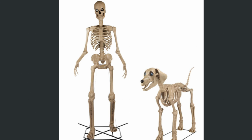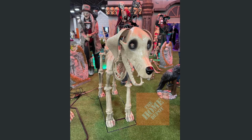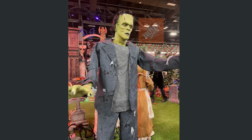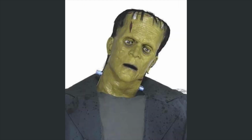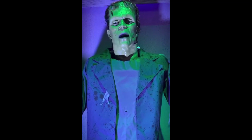In addition to the 12-foot skeleton, they gave him man's best friend, which is a 5-foot tall, 7-foot long skeleton dog. Something that you can add to your giant collection. The next thing I noticed was a Frankenstein that looked like the original Universal Monsters Frankenstein. Apparently it is 7 foot tall and does some motions and has some phrases that it says that are characteristic of the Frankenstein. Pretty cool if you plan on doing like a Monster Mash type Halloween party.